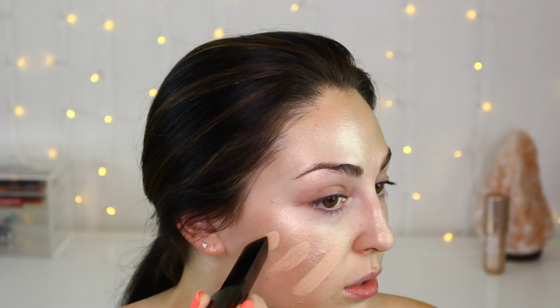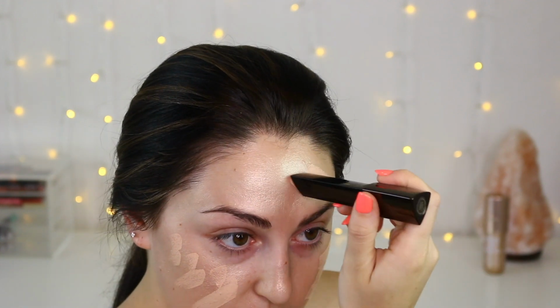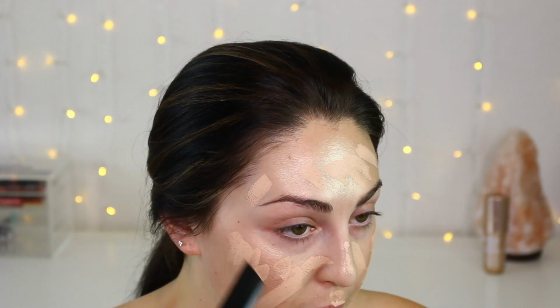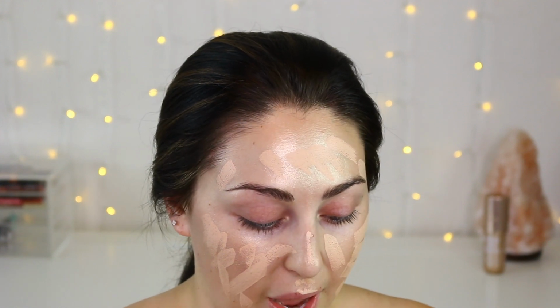For this, I'm actually gonna start with the Vanish Stick and apply it. So I'm just gonna go. This is a really full coverage foundation as well, and so is the liquid. But we love a full coverage. Also, since I am going to be tapping this out with a damp beauty blender, I'm not afraid to add extra product because it'll just get tapped out with a damp beauty blender.